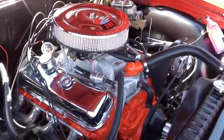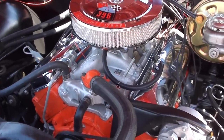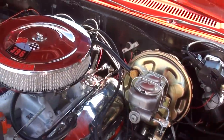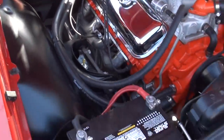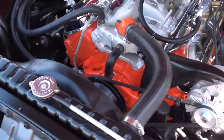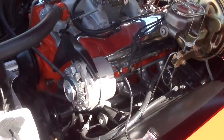Again, 67 date coded, 396, 375 horsepower engine. It's got a 750 CFM Edelbrock four barrel on it. Edelbrock RPM Air Gap aluminum intake. It's got a nice set of ceramic headers, power steering, power brakes. It's a Muncie M20 four-speed manual transmission. Car is detailed up real nice underneath the hood. Looking car, man.